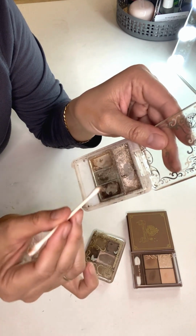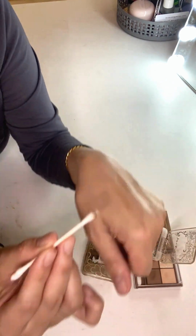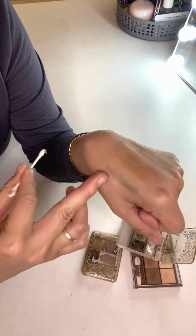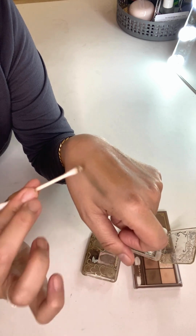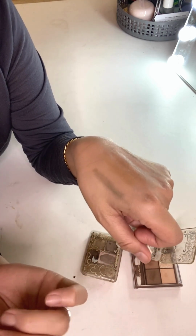And this green, I rarely use. I do use them, but not as frequently. I don't know how to apply green. But I know the color is not too popped out. The color is very blending. They blend with other colors. Very neutral.